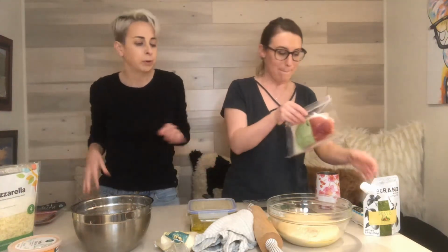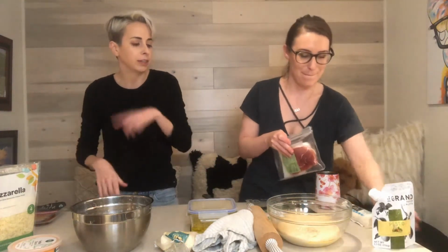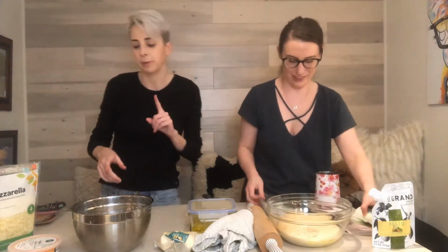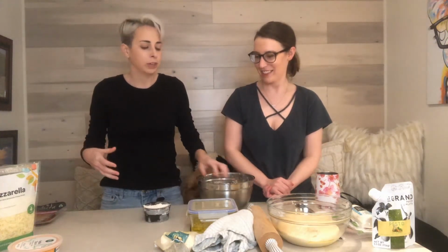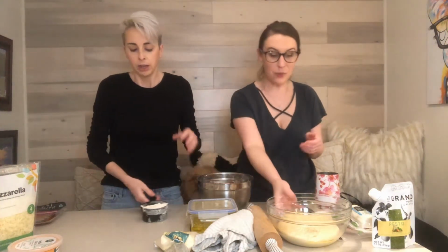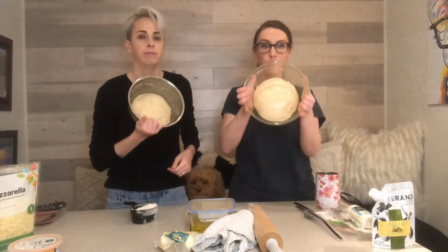So I'm going to roll mine out, and while I'm talking, I think you can roll yours out because we only have one rolling pin. To be fair, I only have one rolling pin in my house. Before, we were really conscious not to make our dough too dry, so we have this nice moist dough. It looks really good.